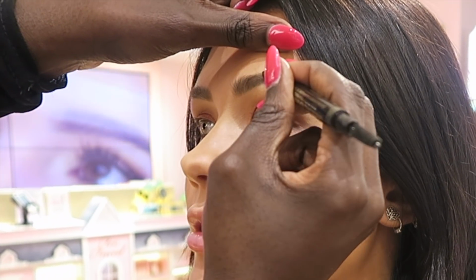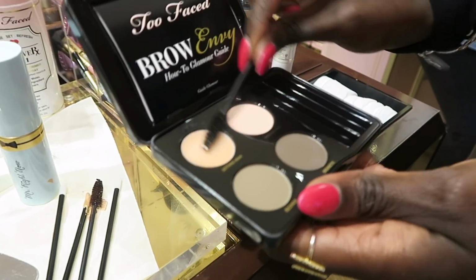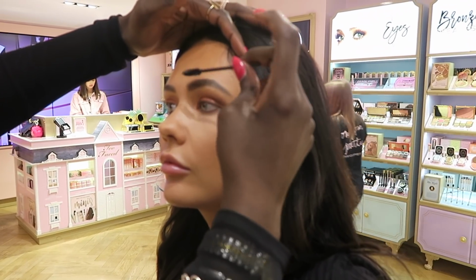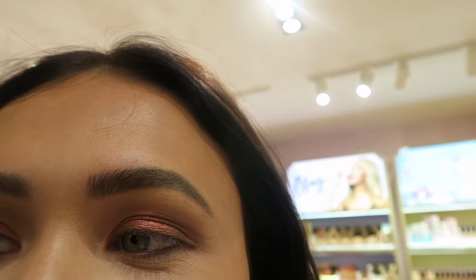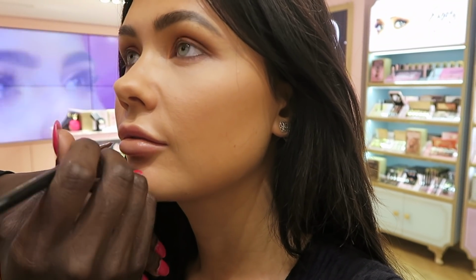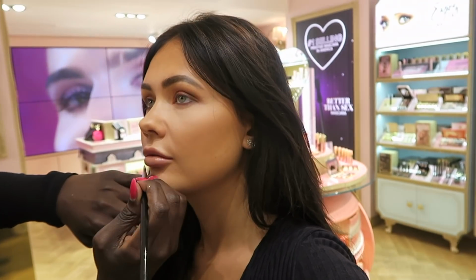So she used this brow pencil, and then she took this Brow Envy palette and grabbed a brand new spoolie and took off some of that waxy product and then spritzed the brush and ran it through the brow hairs just to give it a little bit more of that fluffy brow look, as you can see here for yourselves. Once that was done, it's then time to move on to the lips. She took this nude liquid lipstick and grabbed a small brush and then popped that all over the lips.